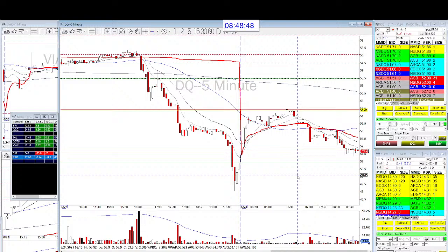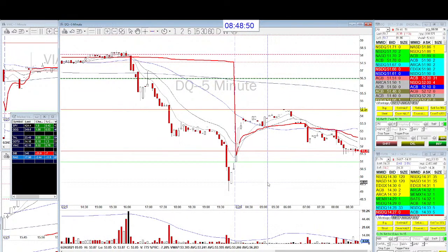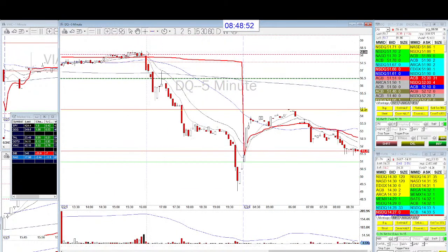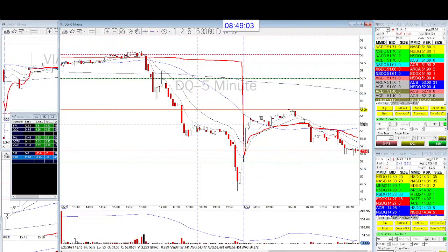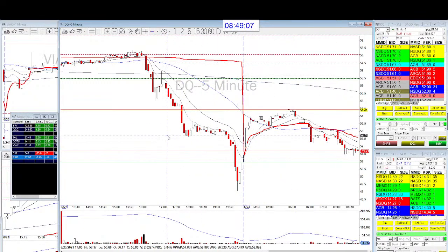Intraday, I think after market hours it fell from 58 to 49, moved back up, and is now consolidating close to the higher lows of yesterday's after hours. So we'll see what happens, but I don't think so.